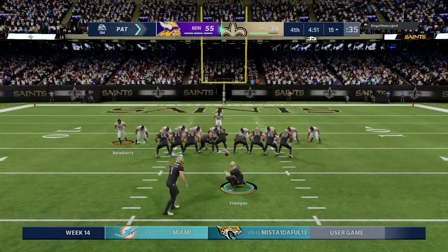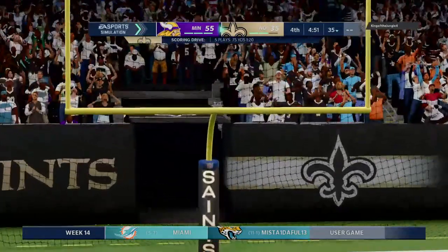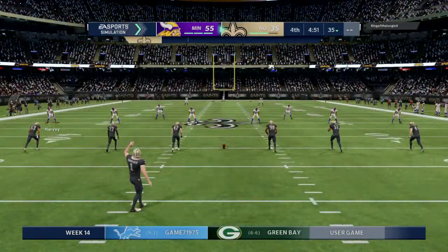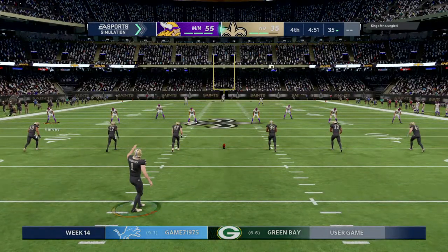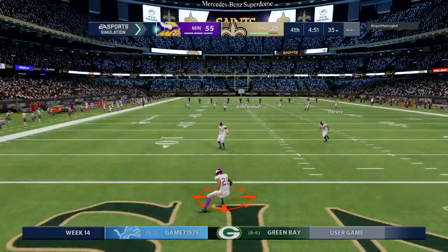And the Saints make some inroads here to that deficit. The lead is down to 20, making the score Vikings 55, Saints 35. Following the touchdown, Rohrwasser handles the kickoff duties.